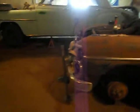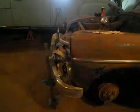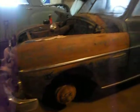And then one day some teenager kid decided, I'm going to take this car and bring it into my shop, and now it sits here. Now that kid isn't a teenager anymore, so he decided he better get to work on it. So that's the history of this car. I'll try to get you one of the 51 Dodge Coronet sometime soon.